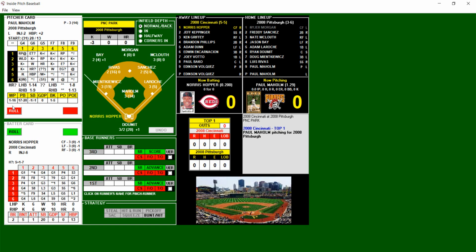Norris Hopper batting at 200. Here's the pitch. 1-5, strikeout, the 10 is too high. 1-3, and that's going to be a pop up to Sanchez for out number 1.